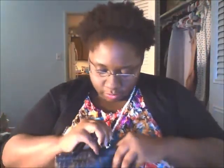I have my little wallet, my little wristlet. I use this as my wallet. And the only thing I have in here is, if I can get it open. Ooh. What is in here? Some cash. Coupons, some more cash, and my driver's license. I'll show you my driver's license picture. Ooh, it's a little glare. It's glaring. That's my driver's license picture.